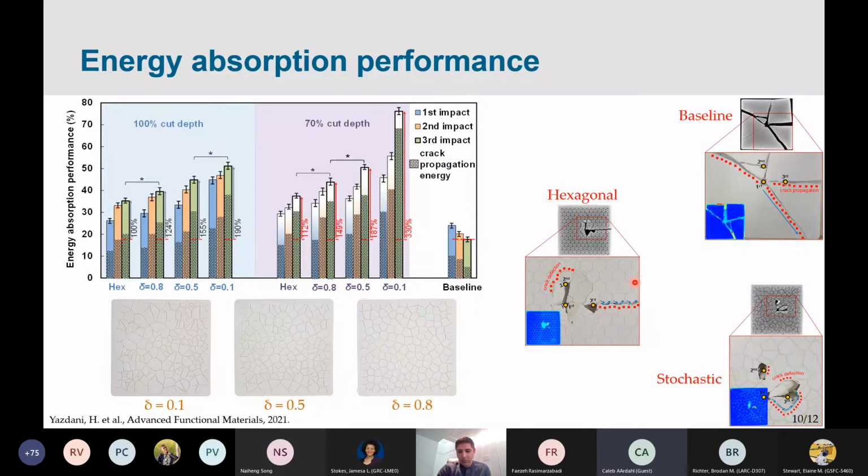Here you can also see how they look when we have more stochasticity or when we move toward a highly organized hexagon. And you can see again that the crack propagation for the baseline or plain case is straight up to the edge, but for stochastic it is more zigzag and goes toward the weak interfaces between ceramic tiles. Because we know the crack likes to be more stochastic and disordered, that's one of the reasons that stochastic ceramic can perform much better than hexagonal, because of the nature of the crack.